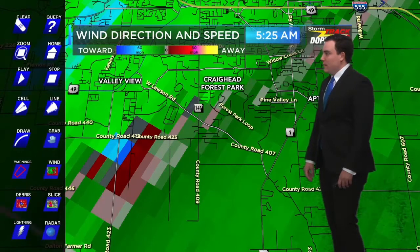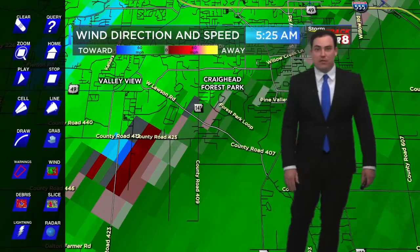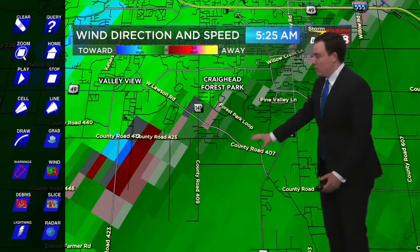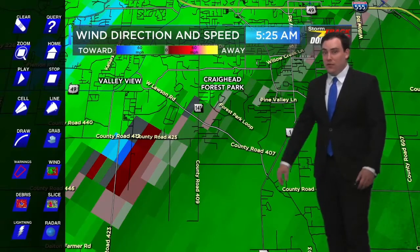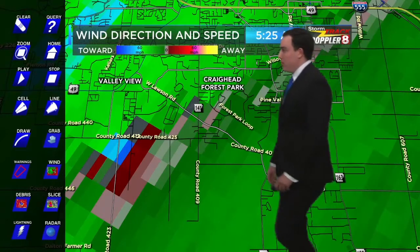So Craighead Forest Park southward, be in your tornado safe spot immediately. Don't leave the house. Don't try to make it to work or school. It's too late for that. A storm has already arrived and is continuing to push off to the east. It's moving quick, about 40, 50 miles per hour, so hopefully it passes quickly. But right now, pretty concerning couplet.